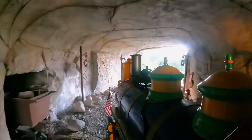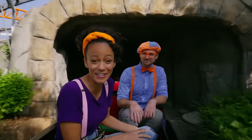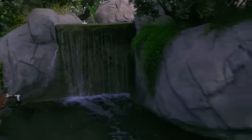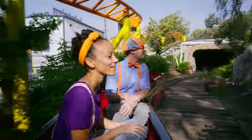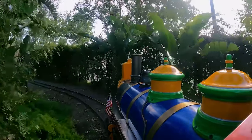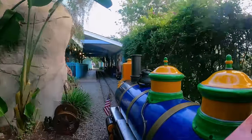Whoa, we're in a tunnel. It's like we're in a mining cave. Yeah, this is awesome. And look, water, a waterfall. Oh, that looks so refreshing. Yeah, it's really pretty here. Whoa, where are we now? Oh, it looks like the jungle. Oh, cool.